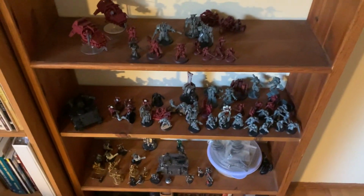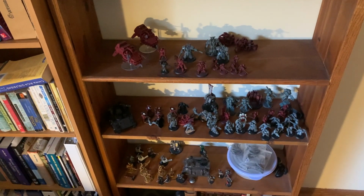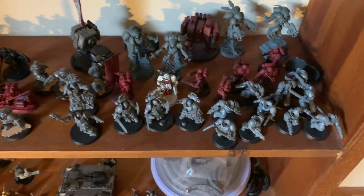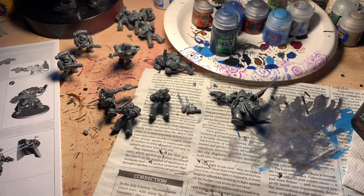These are my Warhammer projects that I started and will probably never finish because I just bought them. Don't even want to paint them really, including all the Space Marines from the Indomitus kit. Someday I'm sure I'll get to all those. But at the moment, things that I'm working on.